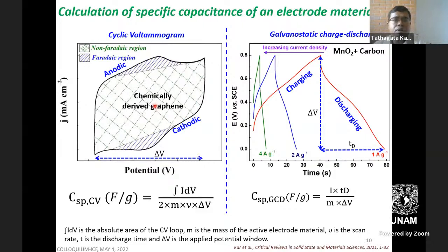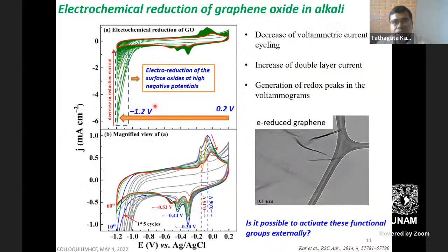Now, putting the whole idea of cyclic voltammogram, how can cyclic voltammetry or the cyclic voltammograms be used to determine the electrochemical properties of an oxide-based material? We can do a cyclic voltammetry study of the graphene oxide. Not to get confused with the complex figures, I will try to explain it in a little bit easier way. So this entire up one, the figure A, is showing the electrochemical properties of a graphene oxide electrode.